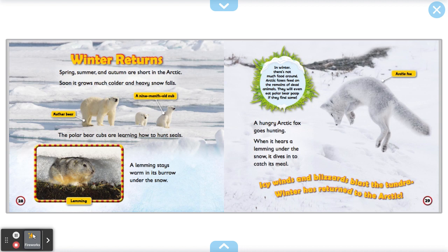Arctic foxes feed on the remains of dead animals. They even eat polar bear poop. Oh no! If they find some. Look! There's the Arctic fox hunting. Icy winds and blizzards blast the tundra. Winter has returned to the Arctic.